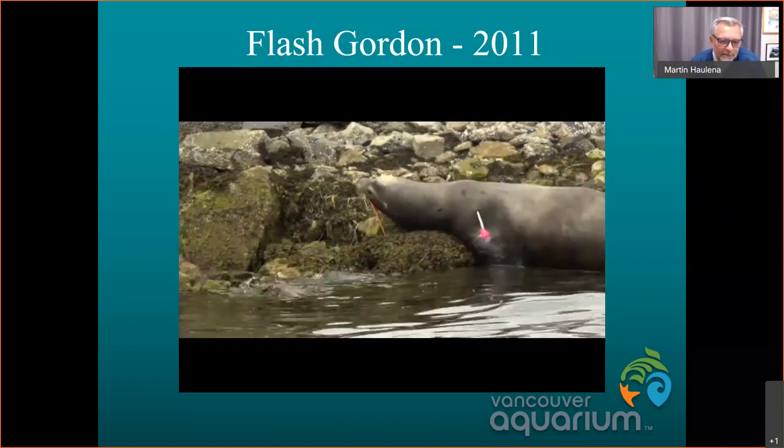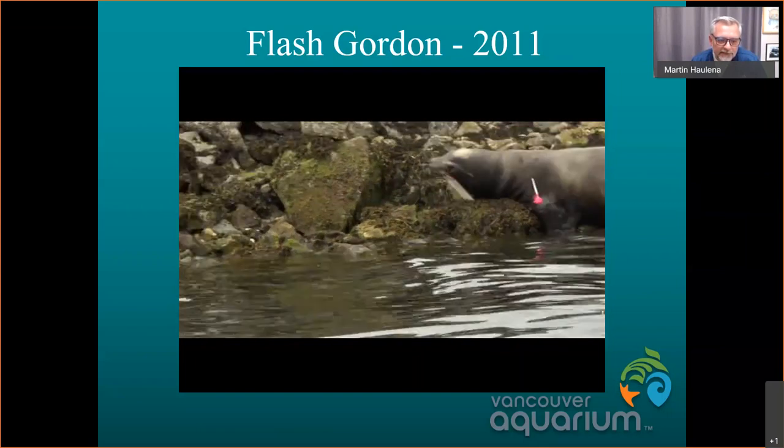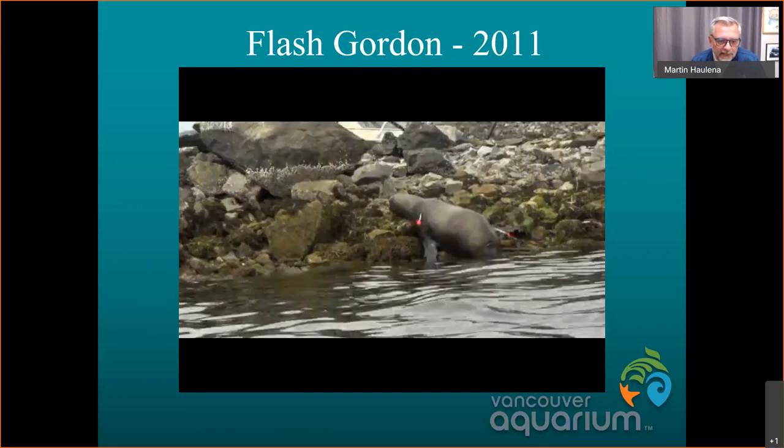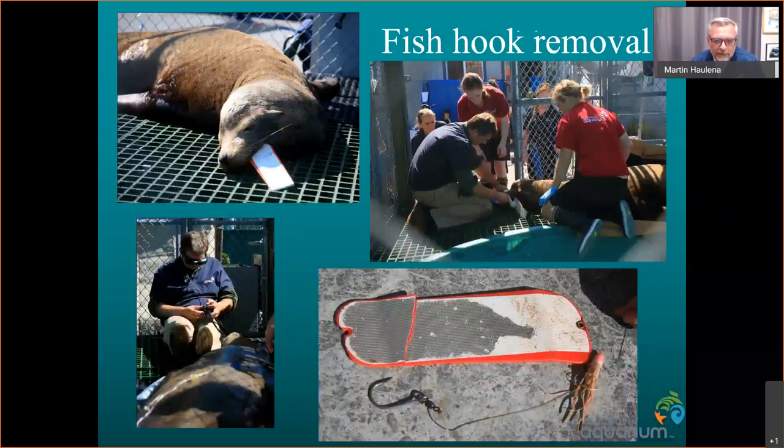But so that's him darted, again about 12 minutes from dart for him to get fully anesthetized. In the case of this sea lion, because of that injury and because we needed to get that hook out, we actually did bring him back to the Marine Mammal Rescue Center in downtown Vancouver, and then with an endoscope, get that out. But that was huge. So permits were being amended. People were kind of happy with everything.